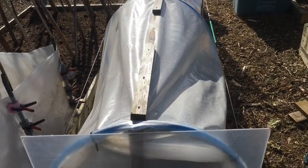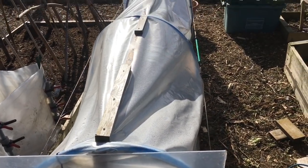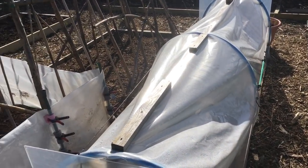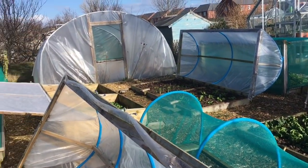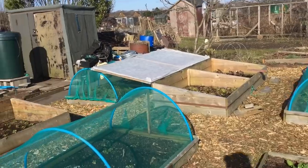My early strawbs are in here, and I've just opened this up and had a look, and they're coming on quite nicely. And so I think that is pretty much everything on my plot.